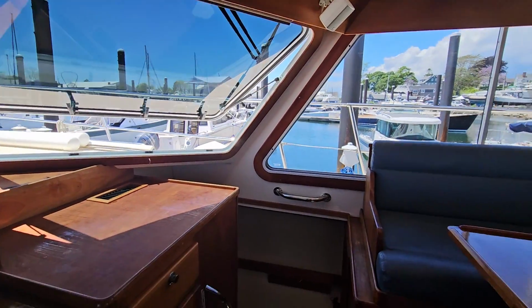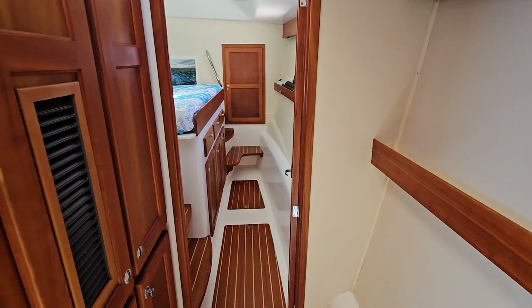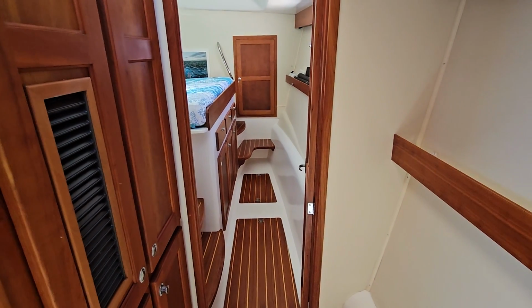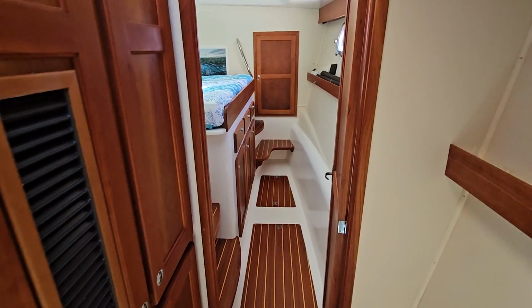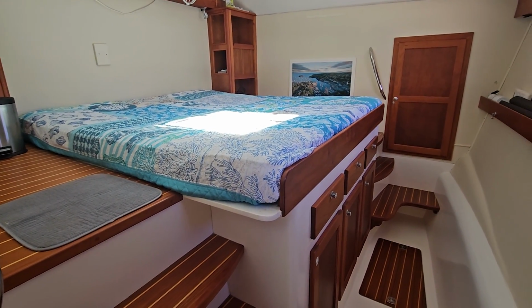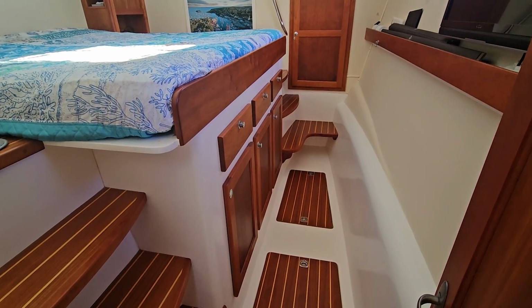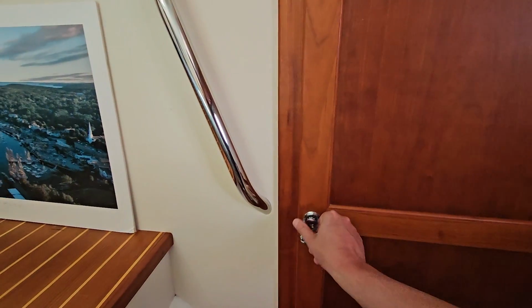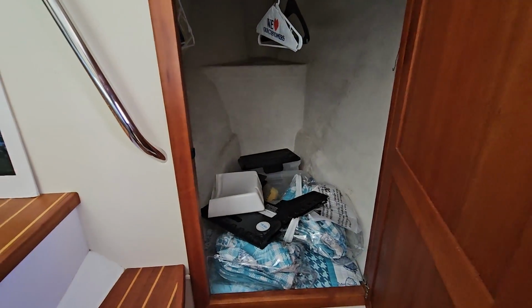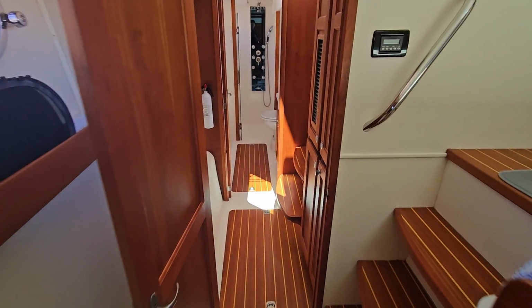So let's go down into our starboard hull first. Just three steps down, and going forward into the boat, into the starboard hull, we're greeted by our master stateroom. Once again, fit and finish, and storage was a priority on this boat. Vizio TV.